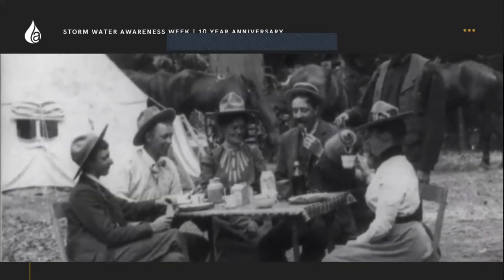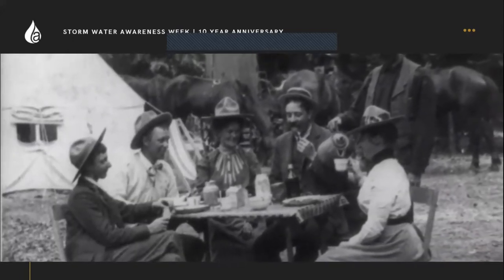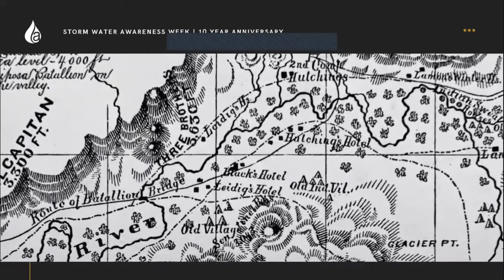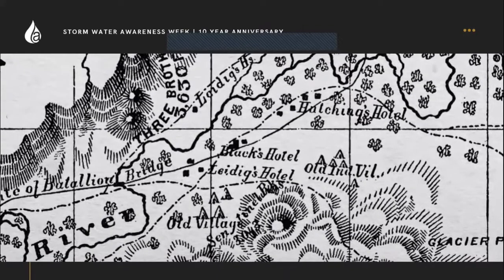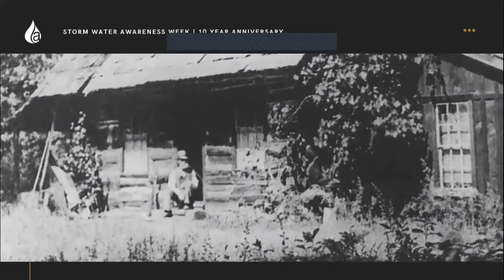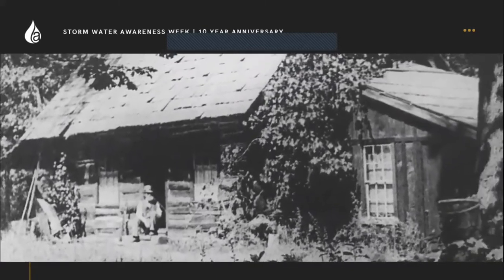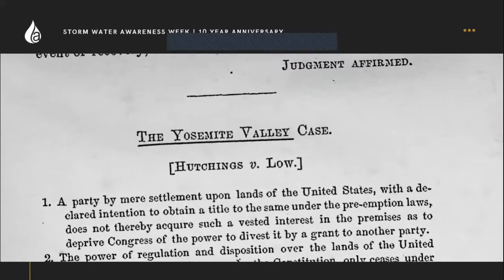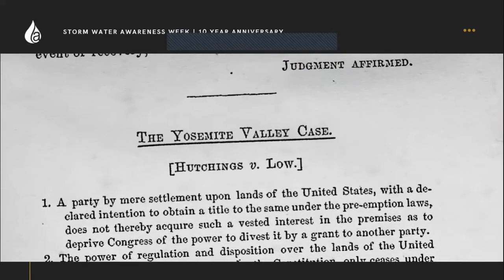It wasn't long until the first modifications to Yosemite started to appear. The Tunnel Tree, Wawona Hotel, Camp Curry, the Yosemite Firefall. Hutchings set up shop, claiming 160 acres of land in the Wawona area on the basis of the Federal Homestead Act, a claim which was later invalidated by the federal government.